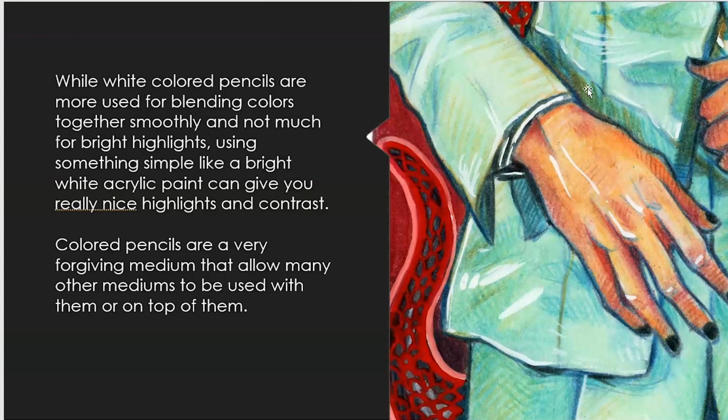So you can put paint on top, you can color over it with markers or Sharpies. You can put gel pens over it if you want a little metallic sheen to it. In this little preview image right here, you can see where I've put some white paint for some extra sharp contrasting highlights, because there's only so much you can get through just the general white of a paper. So that's a fun additional thing that you can do with colored pencils.